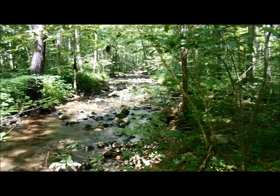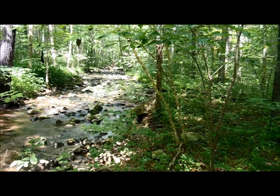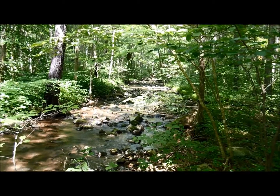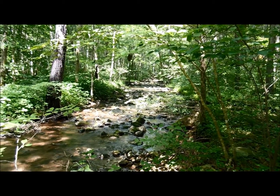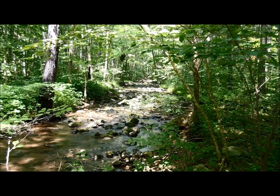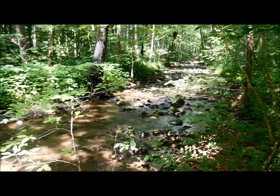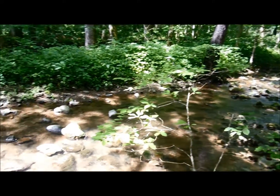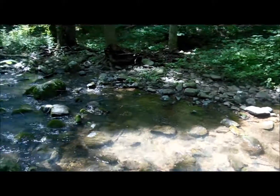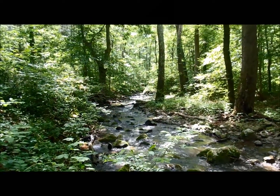Just stepped off the Thornton River Trail for a second so you could take a look at the Thornton River. The Thornton River has two major forks in it. I think this is the North Fork. I guess the South Fork runs down the side of the mountain, the US 211. And the North and South Forks combine in the town of Sperryville. That's looking downstream.